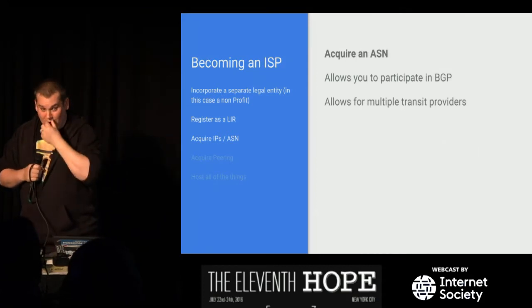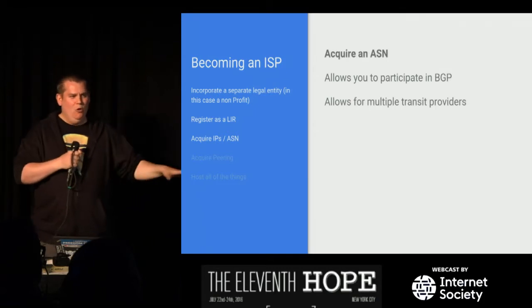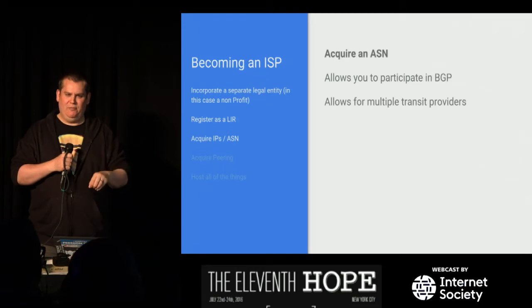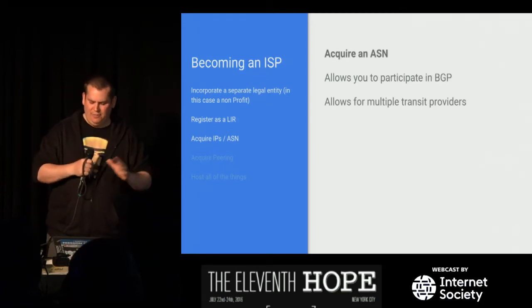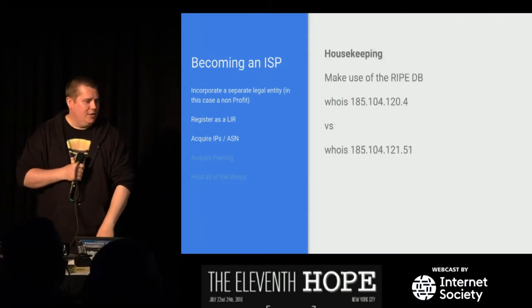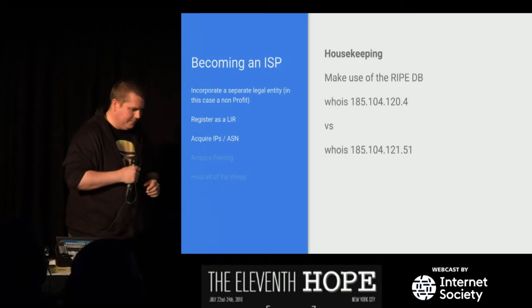And as far as I'm aware, there's only been a couple of cases where all of the transit providers for a given AS have collaborated to shut them all peering down at one time. And that was some form of spamming thing in Europe. It's usually quite rare. So, we now have our IPs.